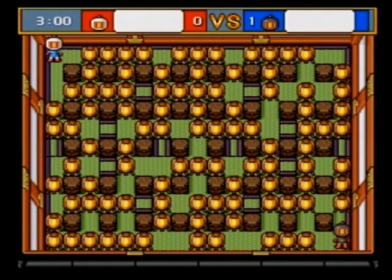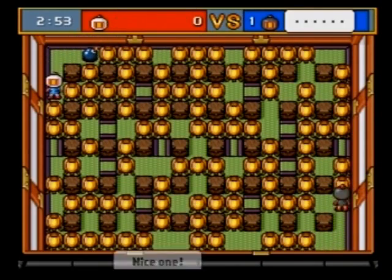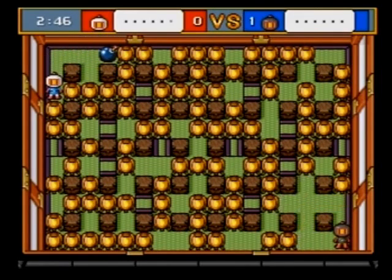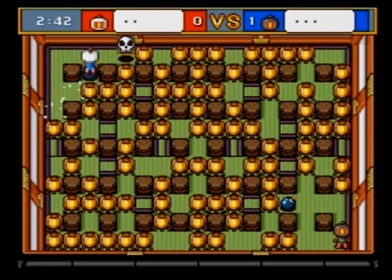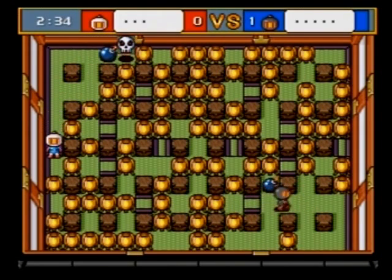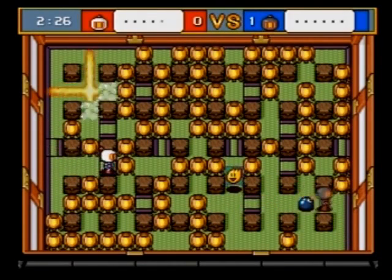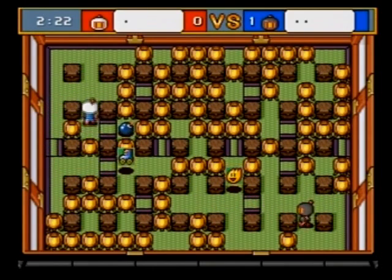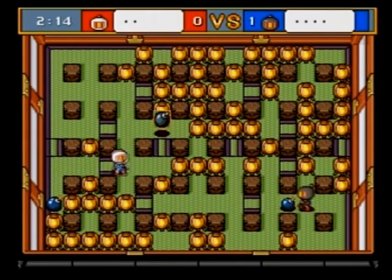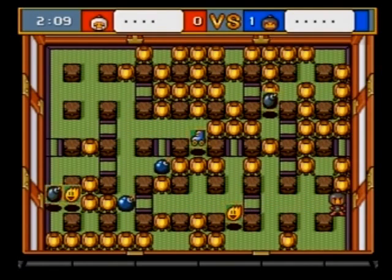But I love Saturn Bomberman. I'm gonna review the offline game eventually, and it's just adorable. Now I'm mad. As well as being amazingly fun, this is just an amazing game to own. Like I said, this is the game that sparked my interest in Bomberman. Since then, I've bought several Bomberman games and have been loving the hell out of them. Little Bomberman soccer. Would have been perfect if it was on the soccer stage.